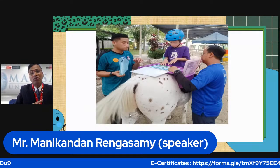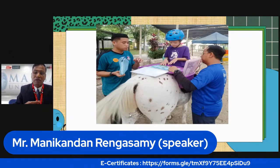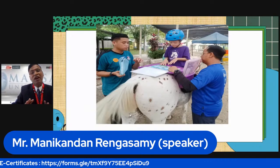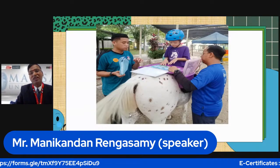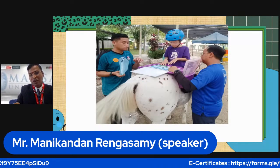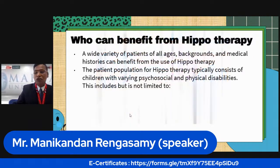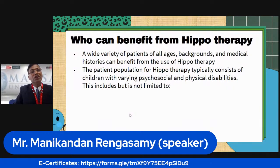So when we use hippotherapy, mostly the floor will be sand, okay. So even if something dangerous occurs, it is not much affected, because the horse is moving on the sand. We need to use proper attire, all those things, right?